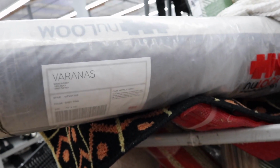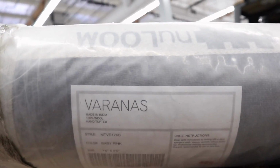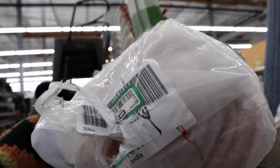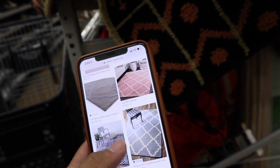Okay, so right here they have a New Loom rug, a Varanus one. It's wool, which is amazing. Hand tufted, made in India, and it's only $70. This is what it looks like. It looks gorgeous, and these are expensive.